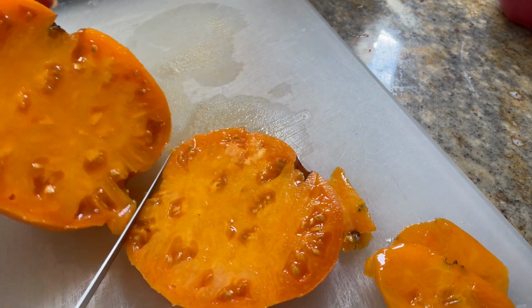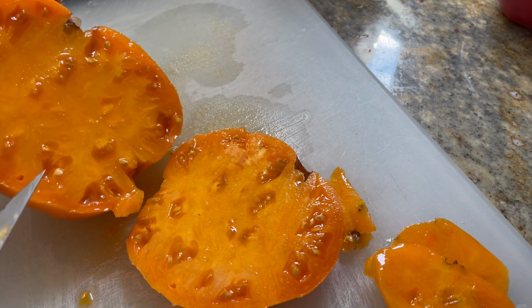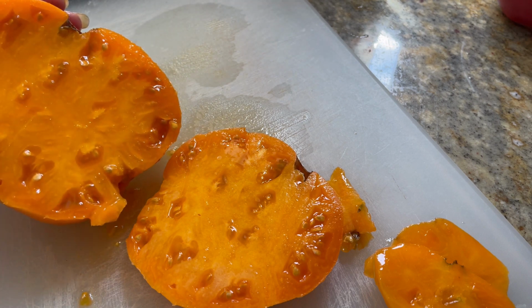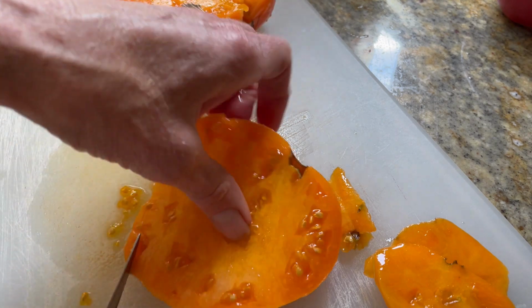Oh my goodness, look at the inside of this. I was going to say it reminds me of a pineapple, but this is the most beautiful tomato. Oh my goodness. So, all right, that's for the salad.